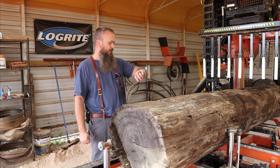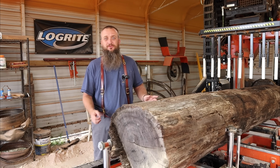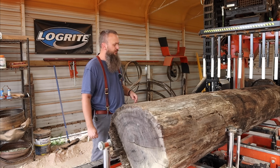But let me see, it's about 5 o'clock. I got 1 hour to work on this. We should be able to get most of it sawed up as long as there's no problems. On the sawmill, got that same blade on there, got the Maine special going. We should have no trouble slicing through this walnut.